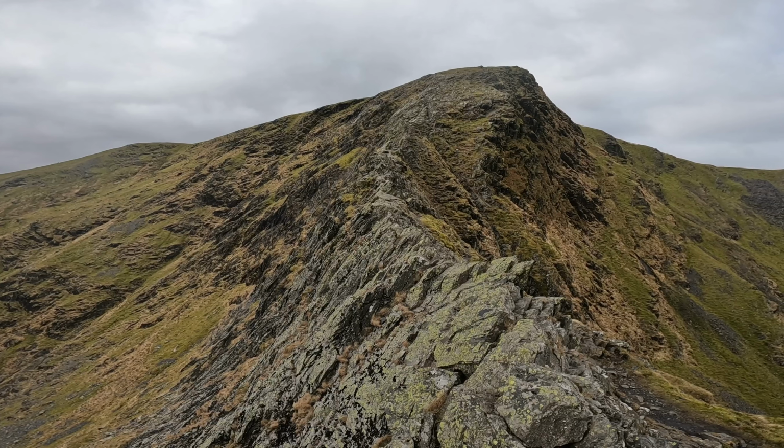It really is a nice morning. That's Great Mel Fell over there. Clough Head just peeking out behind the shoulder of Southern Fell. And then Great Dodd over there. Okay, so let's get on. Straight up Southern Fell.